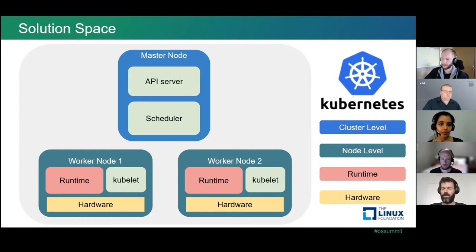Thank you very much. And now we are talking about the requirements of next generation performance sensitive workloads. But what are these requirements exactly? Sasha, can you explain that?